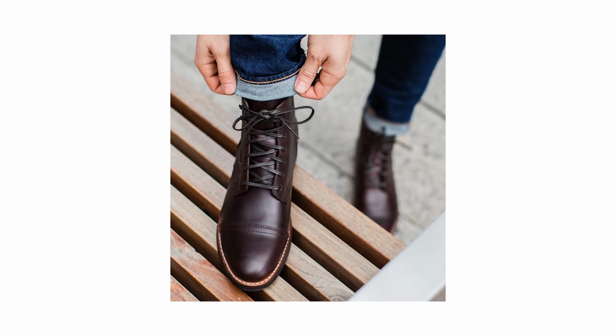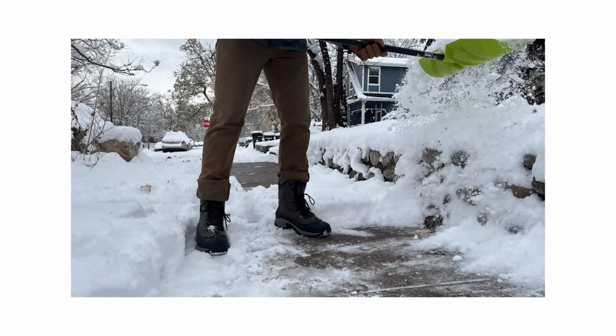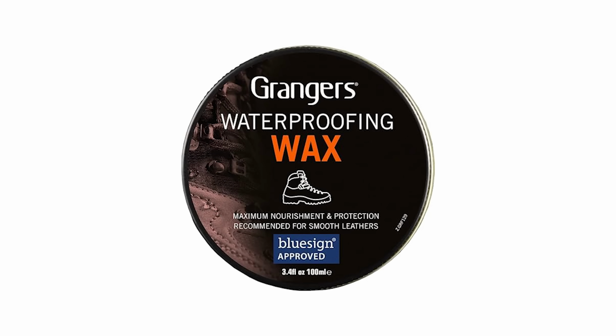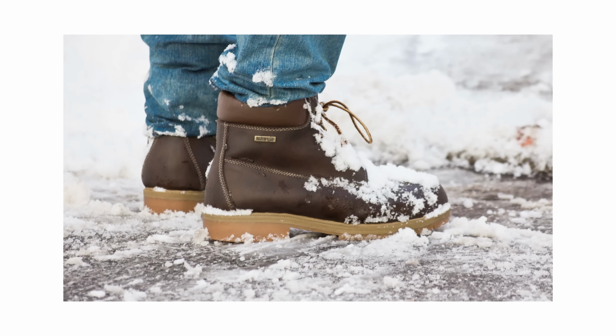Now, speaking of, it's super important to also apply a quality leather moisturizer, as this will help the leather to look shiny and soft. And if you live somewhere that gets an excessive amount of rain or snow, then you should definitely consider using a waterproof wax or seal, as this will increase the chances of keeping your feet both warm and dry.